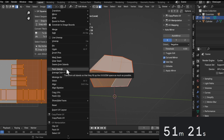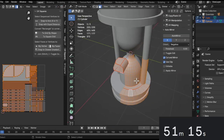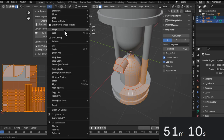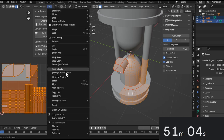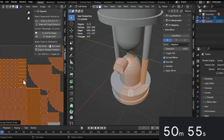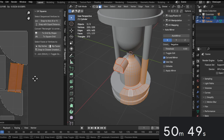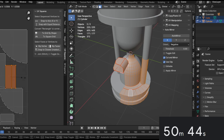Okay. Pack island, sure. And then we'll come back to this. No, pack these because these are already pretty good. We're gonna pack the islands. Actually, we'll average island scale, and then we'll pack so that everything has a pretty equal amount of detail. That's all right. I think that's probably mathematically gonna work, right? I feel like you can squeeze in a little more here, maybe. You know what? I'm not gonna bother. Maybe I will bother. Just a little bit.